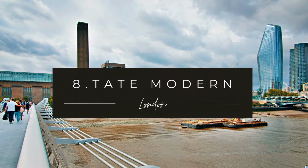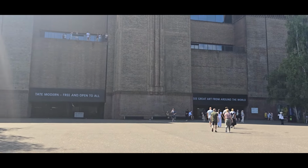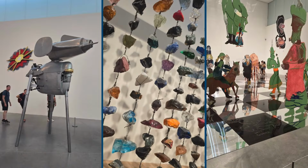Number 8, the Tate Modern. For those that don't know, the Tate Modern is an art gallery which began when the man from the Tate & Lyle Sugar Company died, and he donated his contemporary art collection and a large sum of money to the government. Now, before you think this might be a bit boring, hang fire, because the pieces they show in the Tate are certainly anything but boring.